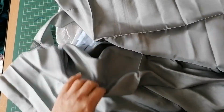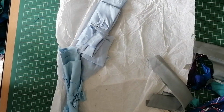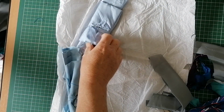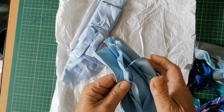It's nice as well. Lovely feel. Lovely handle, whatever it is. Okay, that's massive, that piece. But again, if you can see through to the light there, very translucent. Lovely. Right, sorry, two more. Stop yawning, I can hear you.